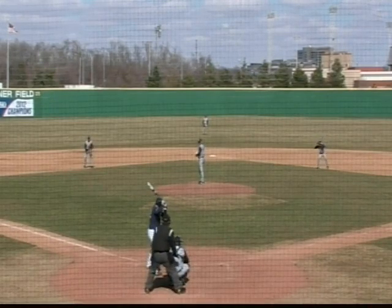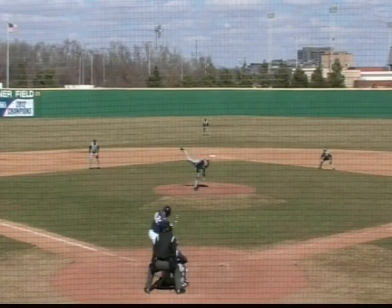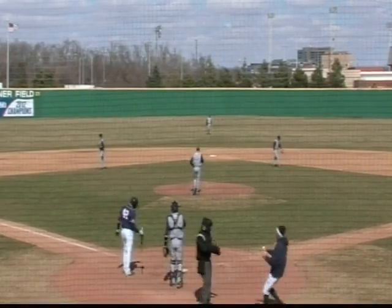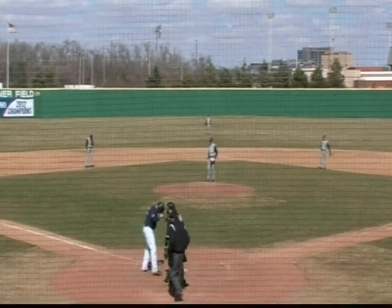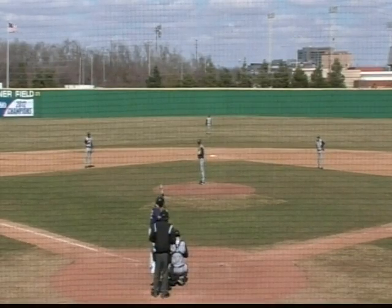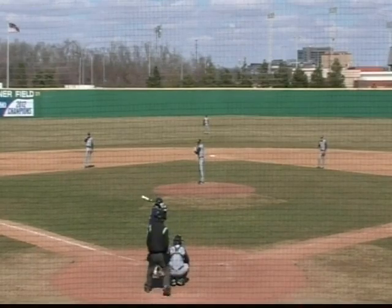DeMarte stares in now. He will throw home. And Berry jammed, but hits the ball towards the third base dugout in foul territory. So he's still alive now at the plate. Looking for a big hit here to win the game, a walk-off hit here. 2-2 count, one out, runner on third base.